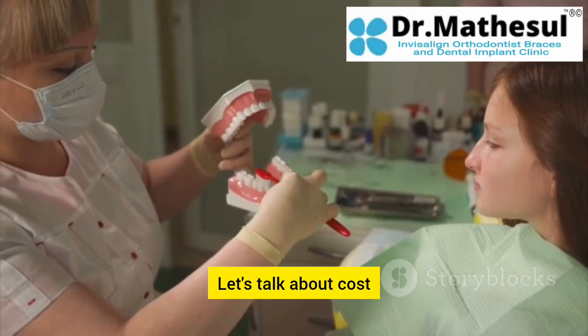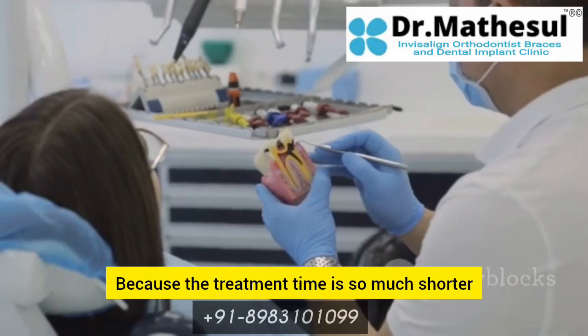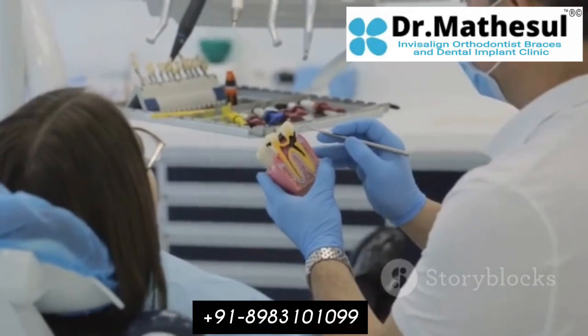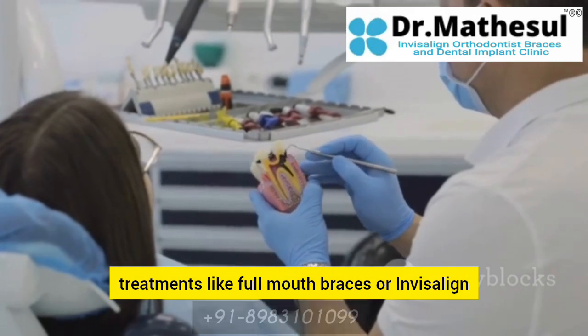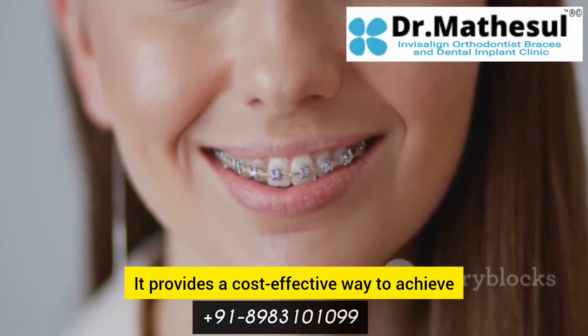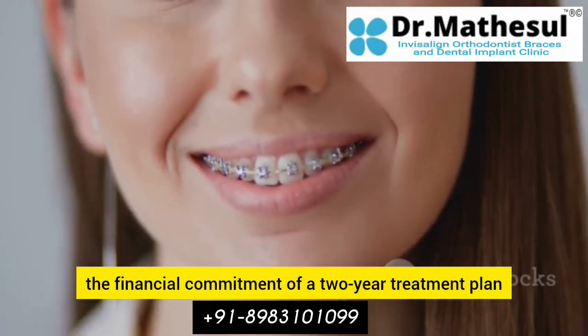Let's talk about cost, because it's always an important factor. Because the treatment time is so much shorter and it typically involves fewer and quicker dental appointments, the Inman Aligner is generally a more affordable option compared to comprehensive orthodontic treatments like full-mouth braces or Invisalign. It provides a cost-effective way to achieve a significant cosmetic improvement without the financial commitment of a 2-year treatment plan.